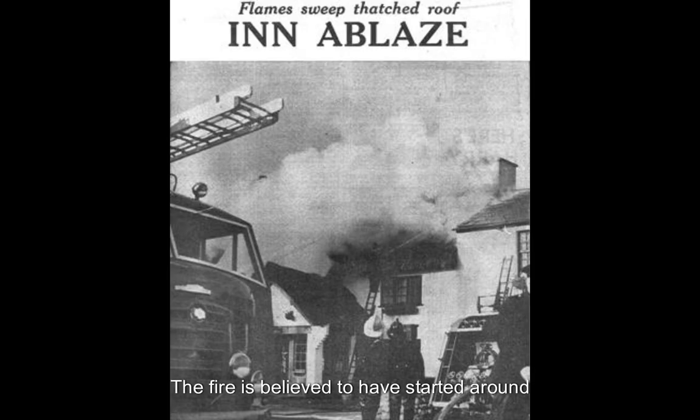The fire is believed to have started around a chimney on the north end of the inn. A fire brigade spokesman said that it looked as though it had been smouldering for some time, as the thick attic beams were badly charred. Despite the efforts of the firemen, the fire quickly caught hold of other parts of the roof, and at the height of the blaze, some 30 to 40 feet, it was aflame. Clouds of smoke billowed across the village, and the pall could be seen several miles away over the Fylde countryside.